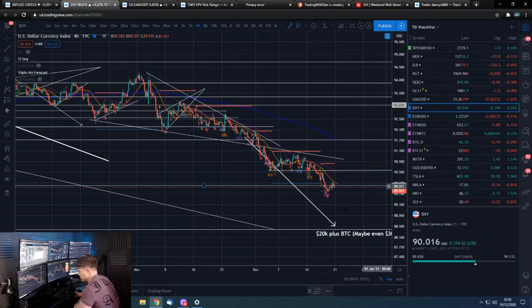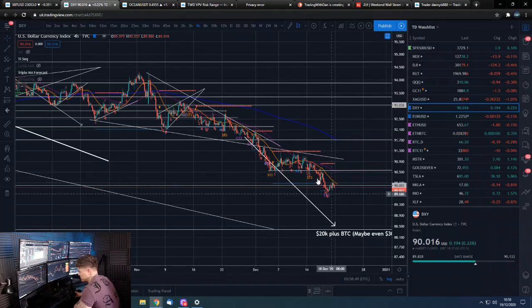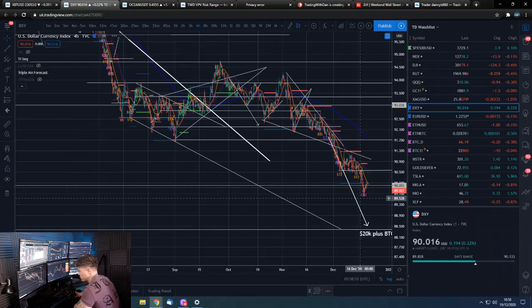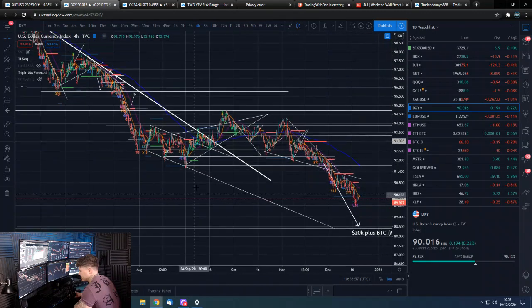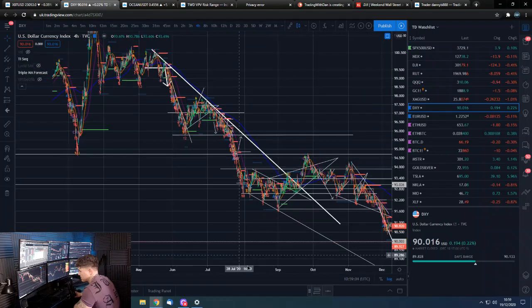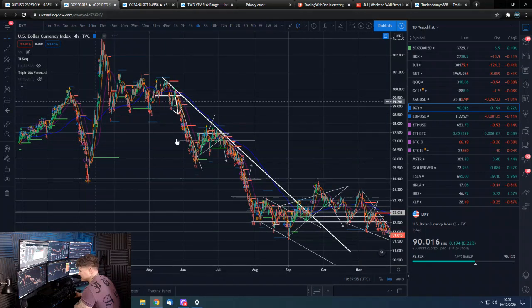Obviously, if the dollar has another leg down, it's going to pretty much propel Bitcoin to the upside. But if the dollar stays where it is or has a slight retrace, which it could very well do, we've had quite the sustained move down. If you can see, this whole move down here is relatively akin to this move down here. Also this move down here, which then fully retraced and some.